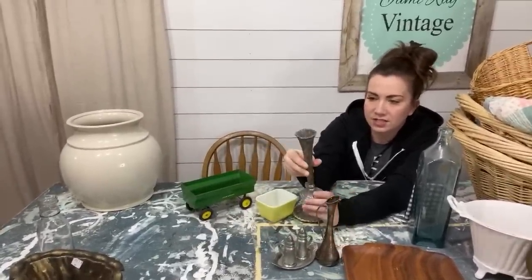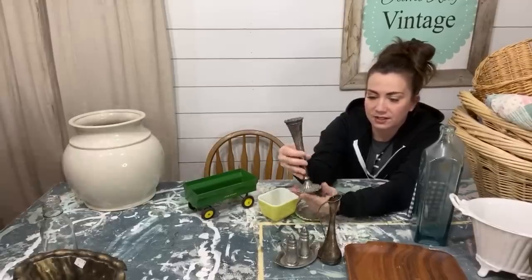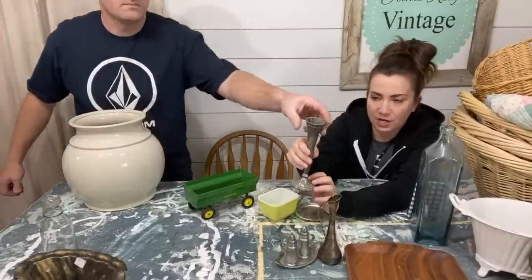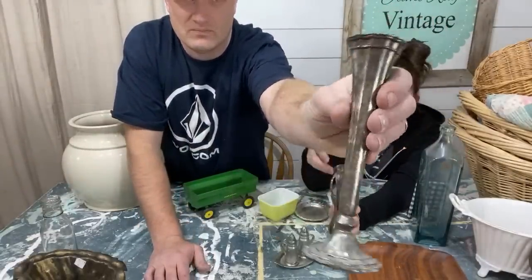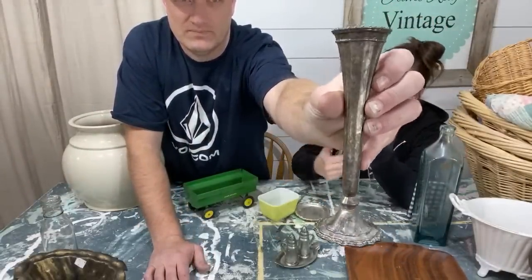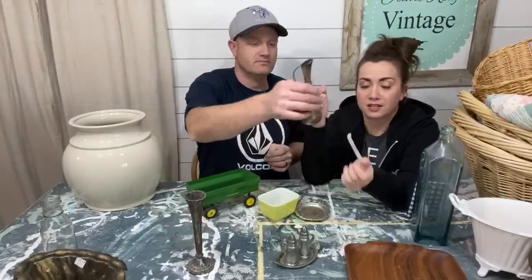So there's this little silver vase that I think is really pretty. I've not seen this kind of design before. It's decorative on the bottom. So it was $8 for all of the things I'm going to show you. That'll probably sell for like $6.95. This thing is heavy. I don't know what it is. It's weighted on the bottom. Oh, it's weighted. So that's another $6.95.